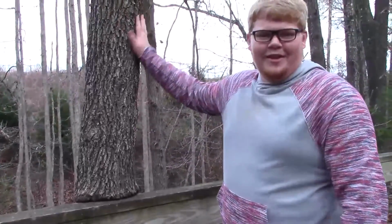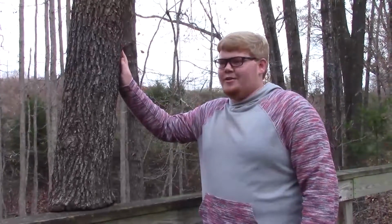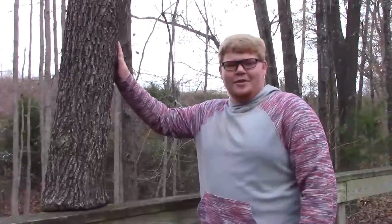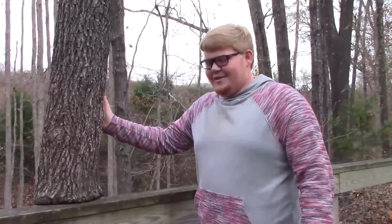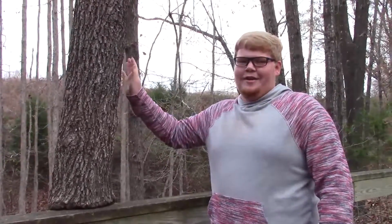Parker Maloney coming back to you for the nature walk here. You see, oak trees produce both male and female flowers. So we got boys and girls coming out of these trees here. You see, oak trees, because of their size, they require about 50 gallons of water a day. So they make sure they stay hydrated. That's pretty neat.